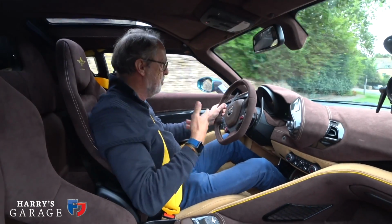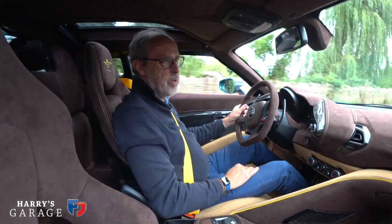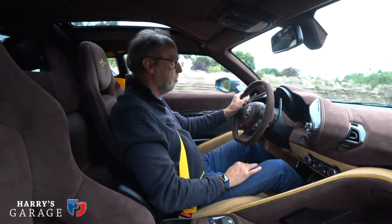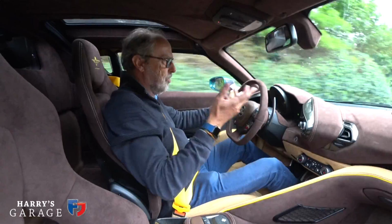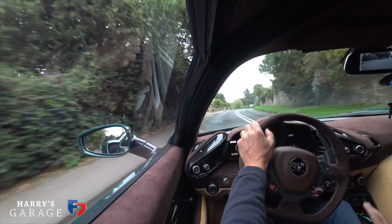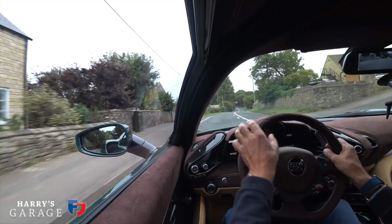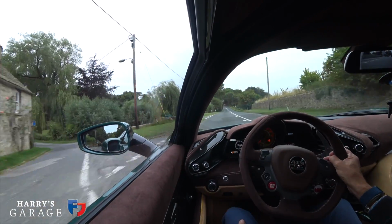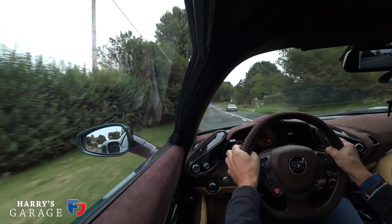I thought there'd be a bit more sound from the road because it's carbon fibre bodied, but actually it feels just as refined as a normal donor car. And also there's great visibility out for something so bespoke, it all feels sort of vaguely normal but high quality in here. But it's time to give it a little bit of exercise coming out of Burford.